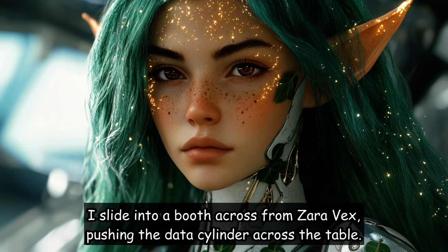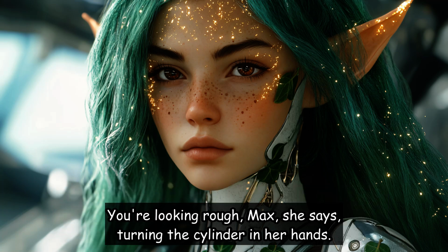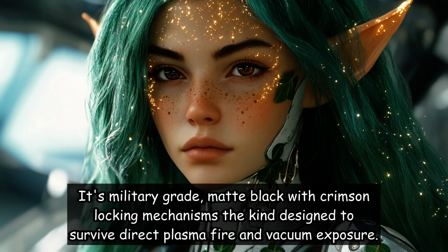I slide into a booth across from Zara Vex, pushing the data cylinder across the table. She catches it with nimble fingers, her expression neutral behind purple bangs and an array of facial piercings that double as signal jammers. "You're looking rough, Max," she says, turning the cylinder in her hands. It's military grade, matte black with crimson locking mechanisms, the kind designed to survive direct plasma fire and vacuum exposure.